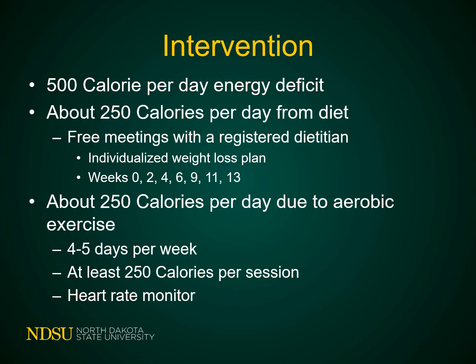The intervention is a 500 calorie per day energy deficit. So the goal is to reduce calories from diet by about 250 per day, while increasing the amount of calories burned from aerobic exercise by 250 calories a day.